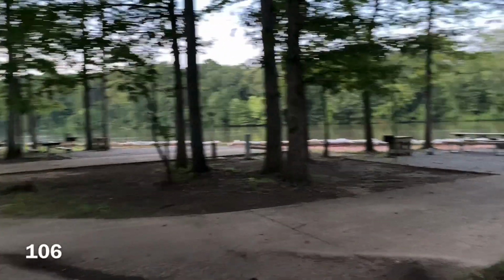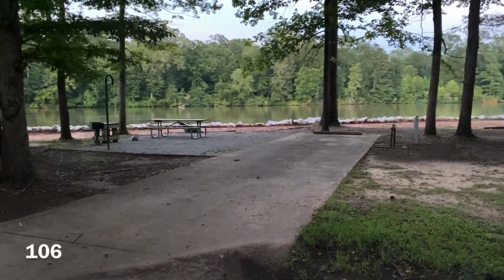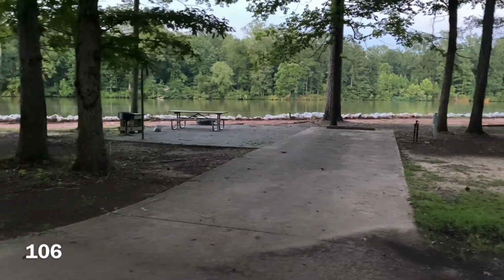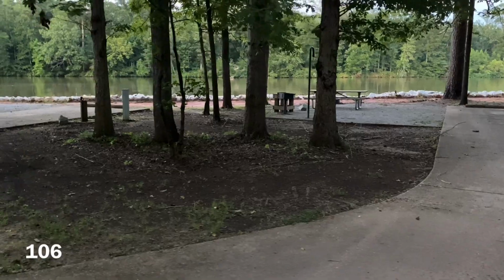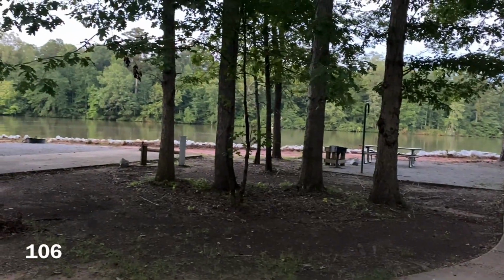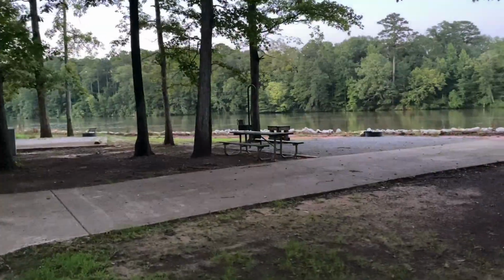And we're here at 106. Another nice looking site here, overlooking the water. The sites here along this stretch are kind of close together, as you can see, but they do have a nice water view. As we move on to 107.